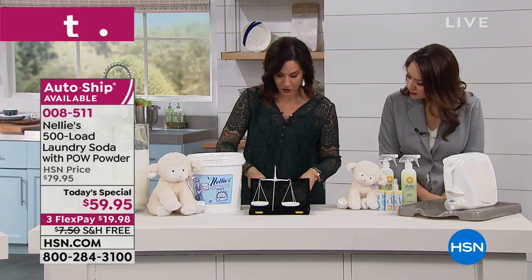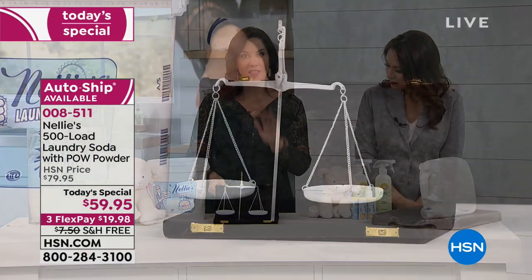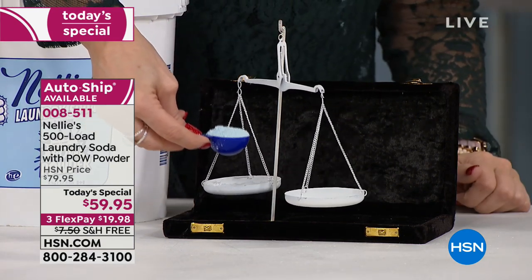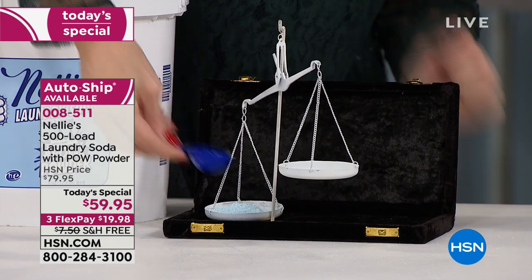Why do you need less Nellie's? I just love this one because it shows you. We're gonna take scoop for scoop. This is why you don't need all those huge boxes of bleaching detergent. One scoop, we're gonna put it right in there, goes down.